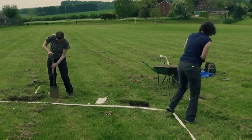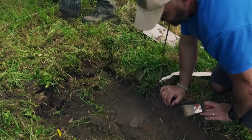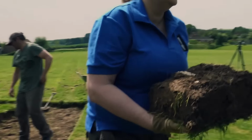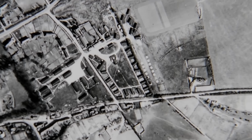MOD archaeologist Richard Osgood is on site with members of Operation Nightingale. This is an initiative using archaeology to support the recovery of military personnel injured in conflict. On the surface you can see nothing. This is just a sports pitch. What we wanted to do was see if archaeology could tell us anything about what lies below this surface and link us to those men from Easy Company and take us back to those days of D-Day.